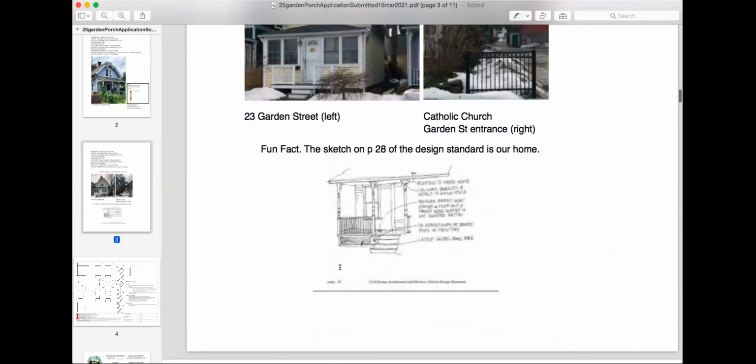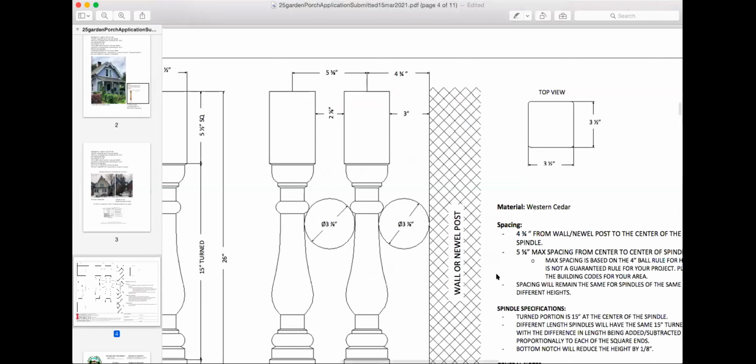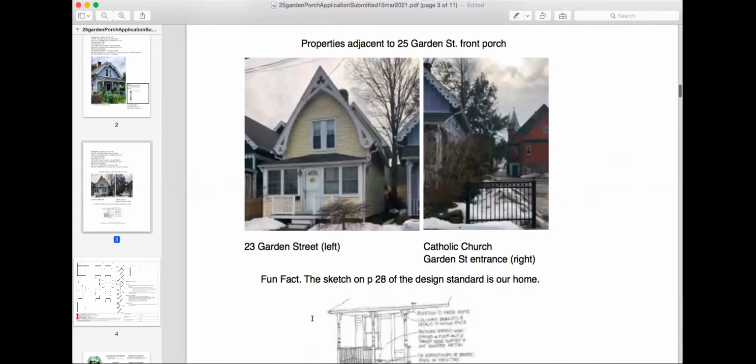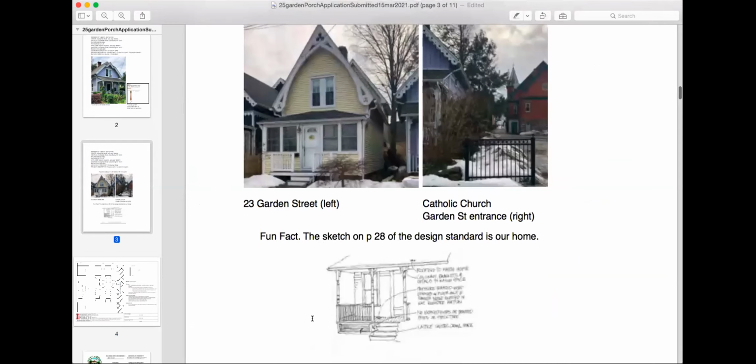When you say spindle, then it's the rail portion, the short vertical bits. Got it, thank you. Yeah, I'm sorry, I'm just using the word as it's represented in the catalog. Are we all talking about the same thing now? Yes. Andrea, did you have something to say?